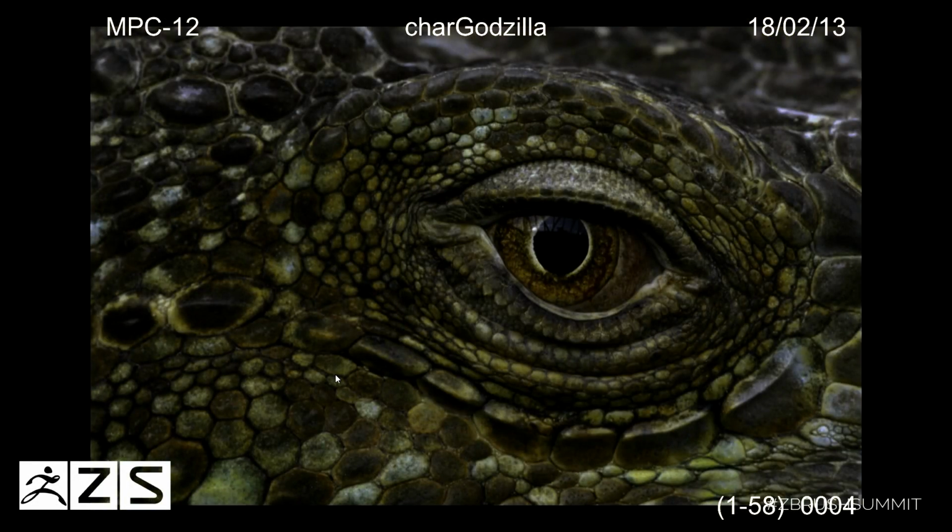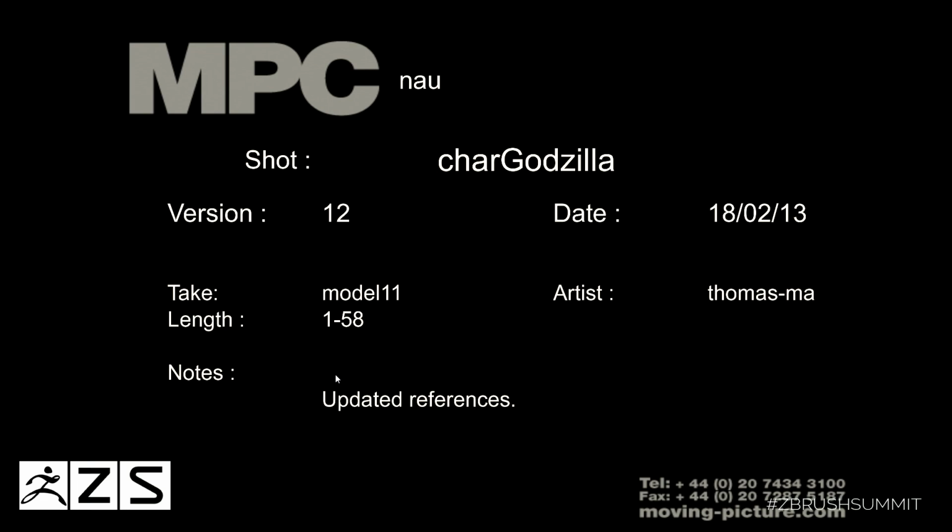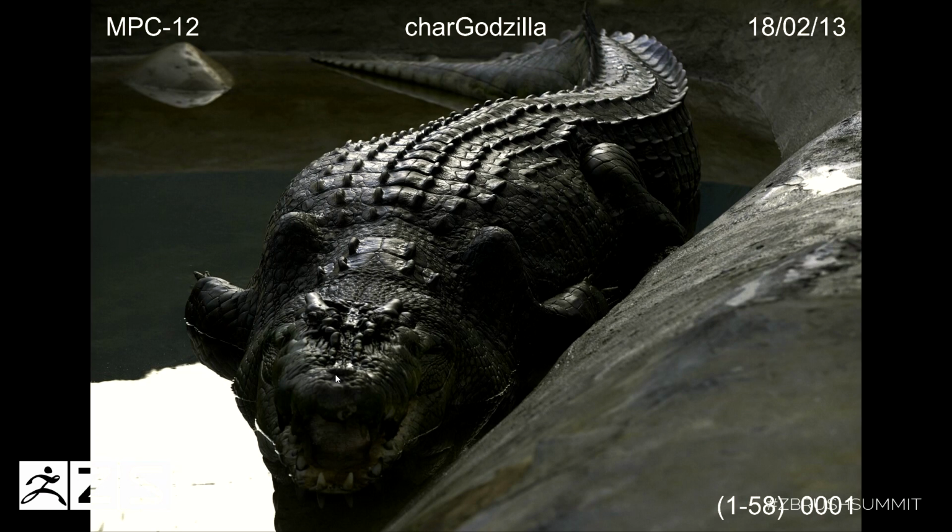Anyway, references everything. We're trying to match photoreal stuff, so we need to have a lot of references. This is some of the early references, and stuff like this is great. These are much higher resolution, by the way. But yeah, stuff like this is great, especially when you're sculpting. You see all these little shapes, and this is what we try to achieve, basically.